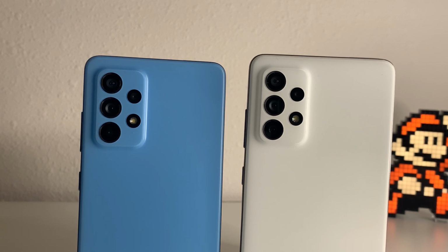Now as far as the video recording goes on the Galaxy A52, you can record in 4K at 30 frames per second, 1080p and 30 frames per second, or 1080p and 60 frames per second. And as for the Galaxy A72, we're going to be able to record in 4K at 30 frames per second and 1080p at 30 frames per second. So there's going to be no 60 FPS on the Galaxy A72. Both these devices have continuous autofocus picture taking during video recording as well, which is a really cool feature, to be quite honest.